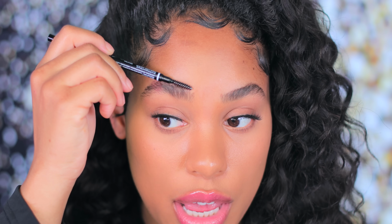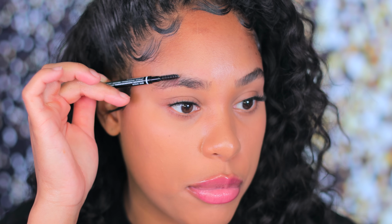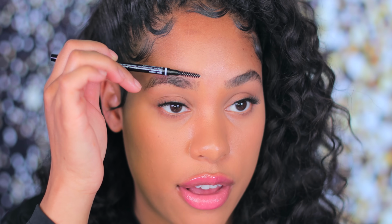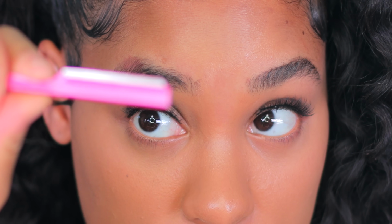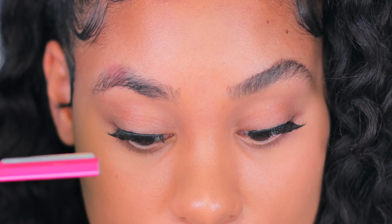All right, so I know I brushed my eyebrow hairs up. That was just to see the shape and get a feel of what I'm gonna do with the brow. But now I'm going to brush it down, and with the razor I like to put it this way, never this way, because that is how you make mistakes and end up shaving your eyebrow off, and we don't want that.